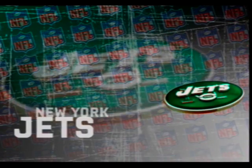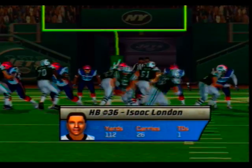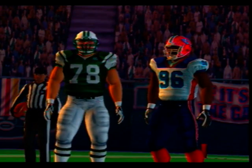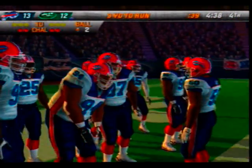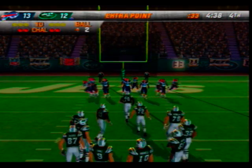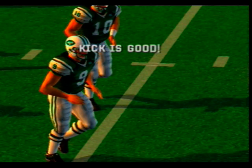Watch, this is the thing. He looks like one of those downhill runners. And he shows some power. And power gets him right into the end zone. The point after is good.